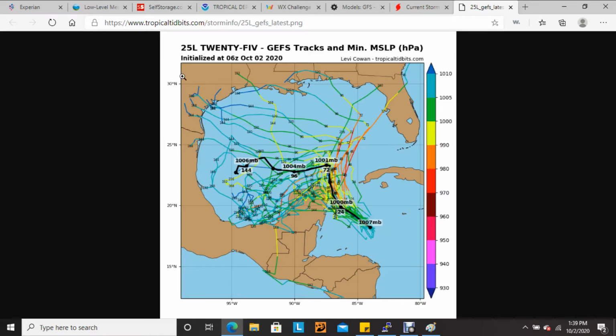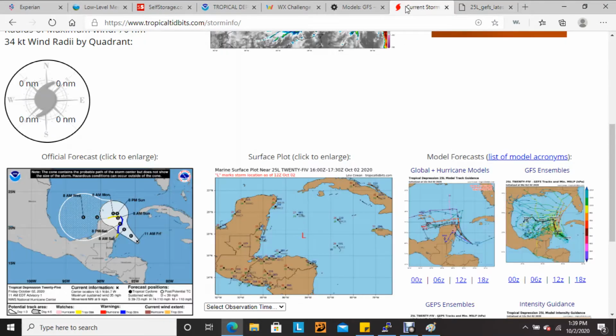We'll show you this on model guidance via the GFS, but we're going to break down in more detail why a more western track would favor a weaker tropical cyclone, whereas a more easterly track, like going the Florida direction, would result in a much stronger system, potentially a major hurricane that could make landfall on Florida. So just keep in mind, everywhere in the Gulf is still in play with this system due to those weak steering currents we have right now and that uncertainty of where the center currently is.